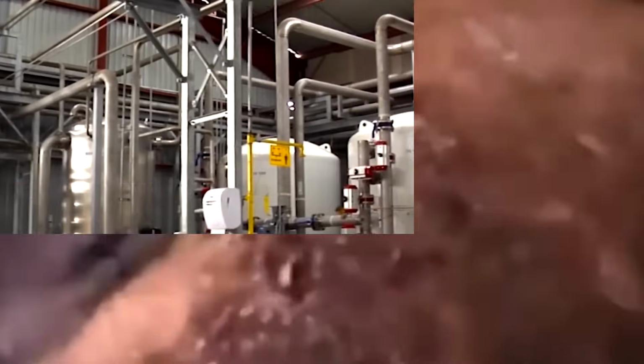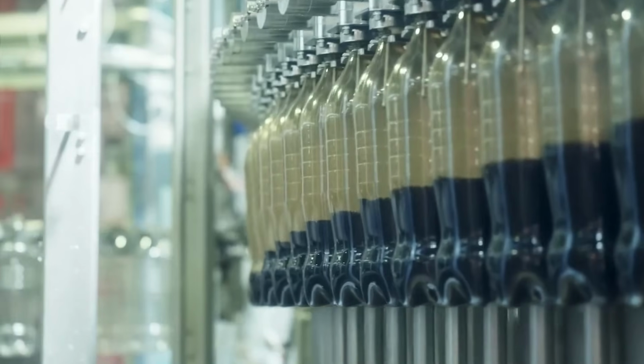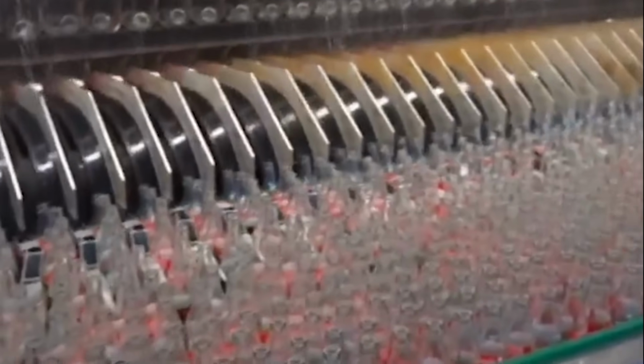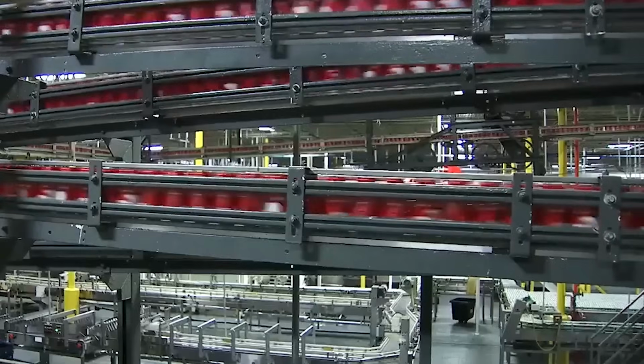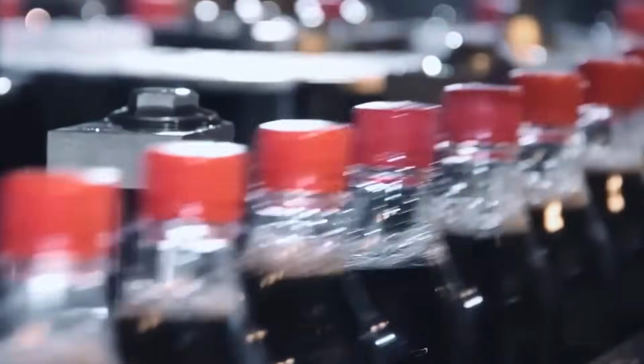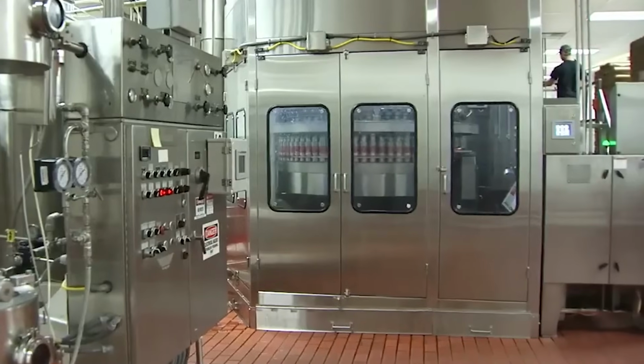for consistency and taste. Now that the Coca-Cola syrup is perfectly mixed and carbonated, it's time for it to be bottled or canned. The bottling process begins with clean, sterilized bottles or cans that move through an automated system. The machines fill each container with the Coca-Cola mix, ensuring the correct volume is dispensed. The precision in this stage is key. Even the smallest variation in volume can affect the consistency of the product.